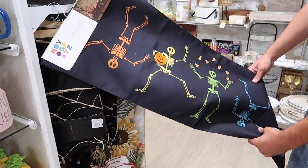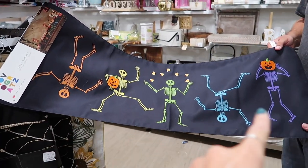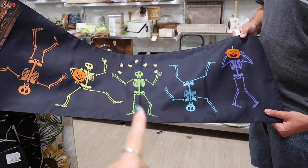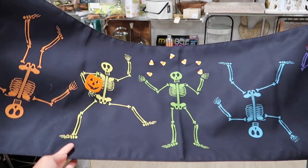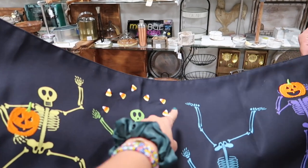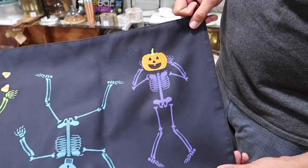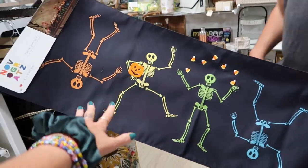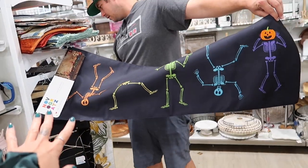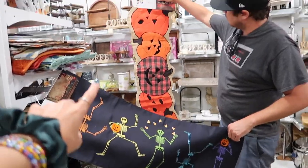I like it. So if you've been around the Spooky Shopping Channel for a little while now, this may look a little familiar because we bought a pillow that had this exact same kind of print on it. The colorful skellies. One of them juggling the candy corns. That one's my favorite. That one's a good one too. They are so cute. This is a table runner. That's adorable. If we had a table, I'd say let's go for it. Oh, that's a cute one.